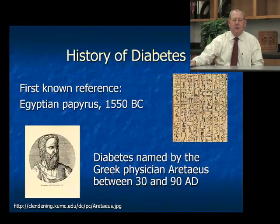Let's first go through the history of diabetes. The first known reference to diabetes is during Egyptian times at 1550 BC. The Greek physician Aretaeus named this disease between 30 and 90 AD.